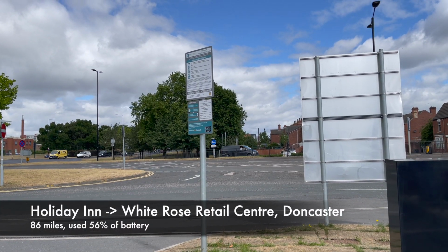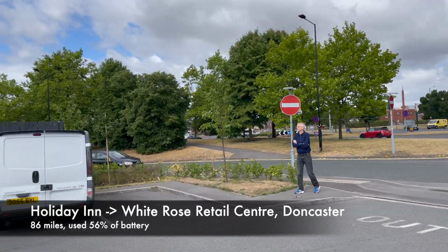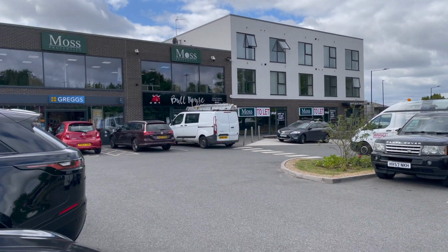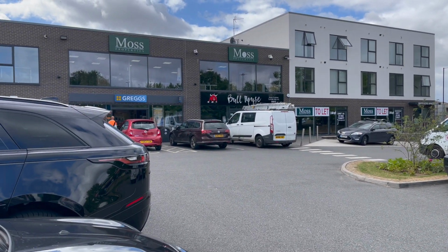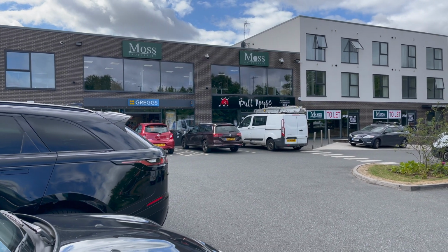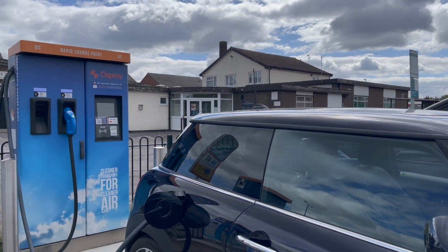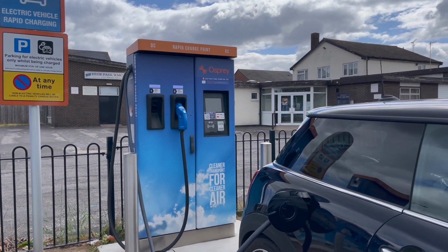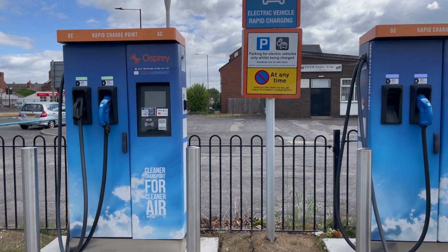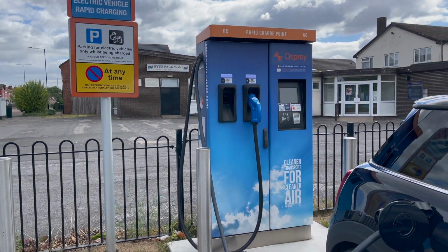So we've made it to the White Rose Retail Centre on the outskirts of Doncaster. We arrived with 19% battery, and the good news is that there's a Greggs here to get a coffee. The bad news is that there's no toilets, so something to bear in mind in part of your planning. We've found yet another Osprey charger. They've proved very reliable so far, although I will confess that we started off trying to charge on 222 and couldn't get it to work, so had to move to 223.